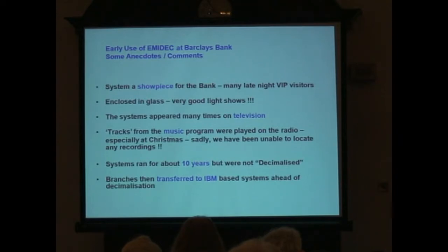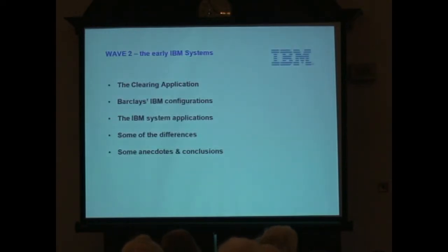We both tried with the BBC archives. It was Jack DeManio, wasn't it, Ian? The Early Today programme, particularly at Christmas, but they haven't got them. And as Ian said, it ran for nearly 10 years. It wasn't decimalised, and branches were transferred mostly to Greater London, I think all to Greater London initially, ahead of decimalisation. And it was gradually bye-bye Emidec. We moved into IBM.